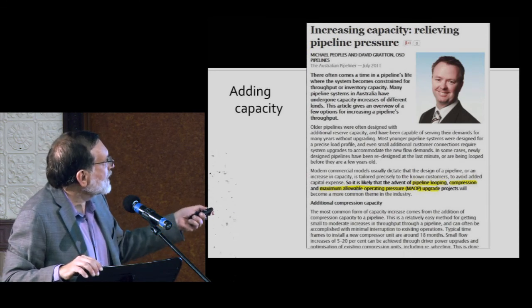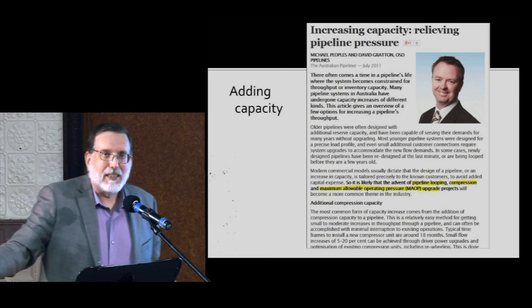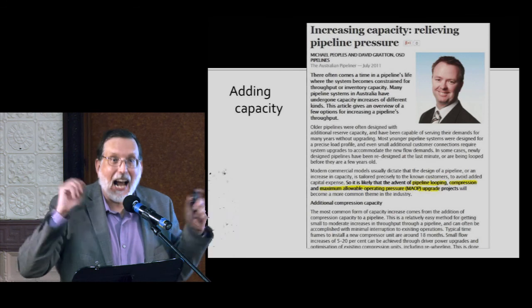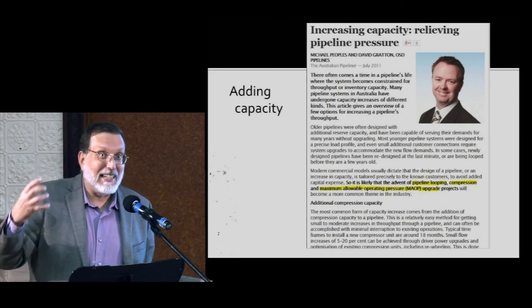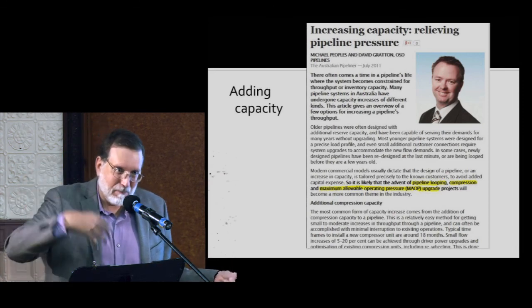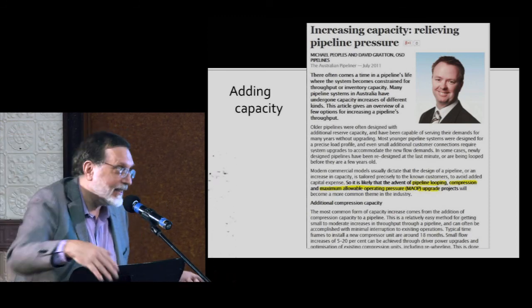Guy in Australia, well, this is what he says. Basically, this whole thing is about adding capacity. There's so much gas being produced in Northeast PA, they have to get it out to market to make money, because these gas companies are carrying a big debt load. They borrowed a bunch of money to get these rigs in here, and then they overproduced and the gas price plummeted.